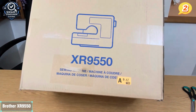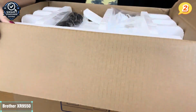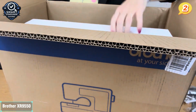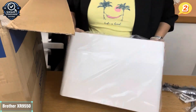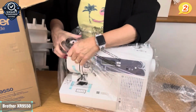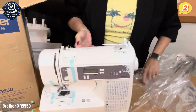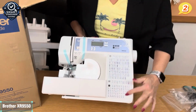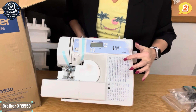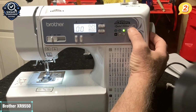The XR9550 comes with a generous 165 built-in stitches, including decorative, utility, and quilting options, plus 8 styles of one-step buttonholes and 55 alphanumeric stitches for adding initials or labels to your work. It's a machine that truly grows with you, letting you explore new techniques as your skills improve. Its LCD screen and intuitive button controls make stitch selection incredibly easy.